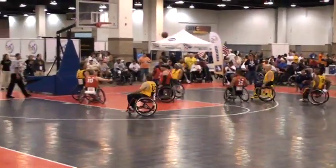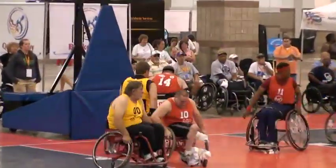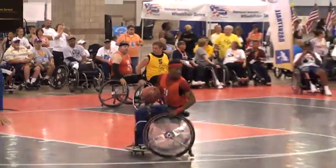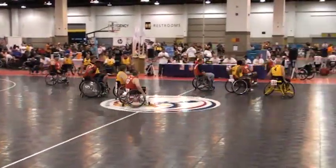But Norton now with the ball, he tries to pass it into O'Brien. Nice pass into the paint. Yeah. The big man underneath, you don't pass that up, man. And Norton knew that right away. He saw the big man underneath. 2 points for O'Brien, cutting the lead down to 1 for the red team.